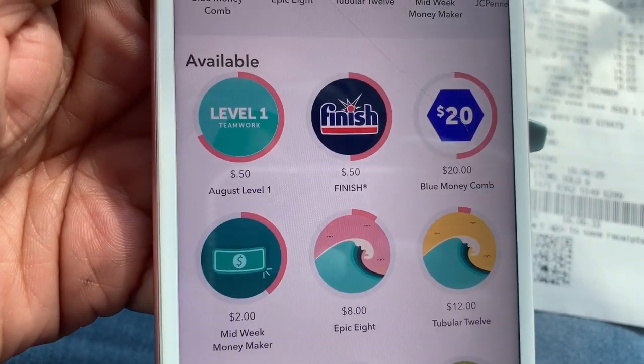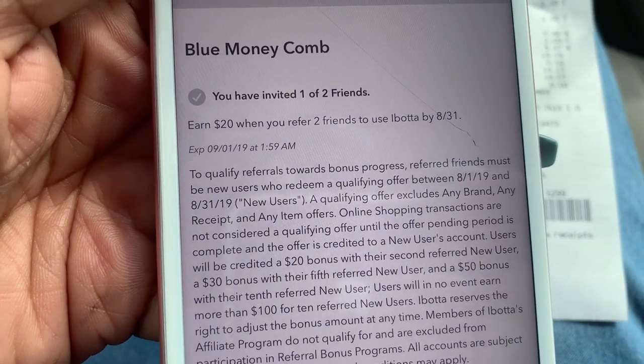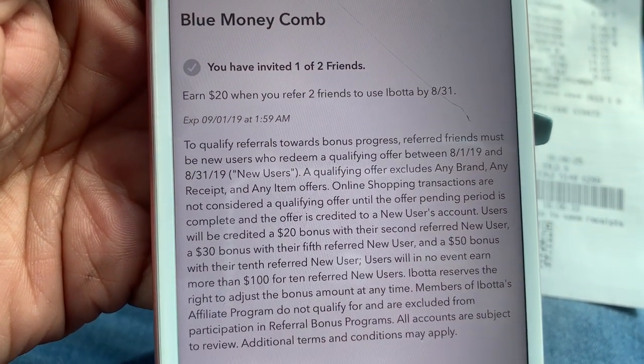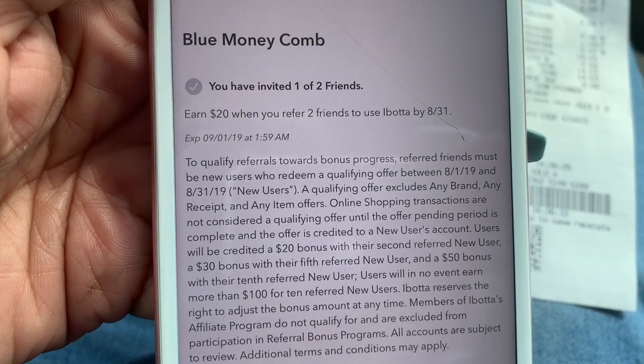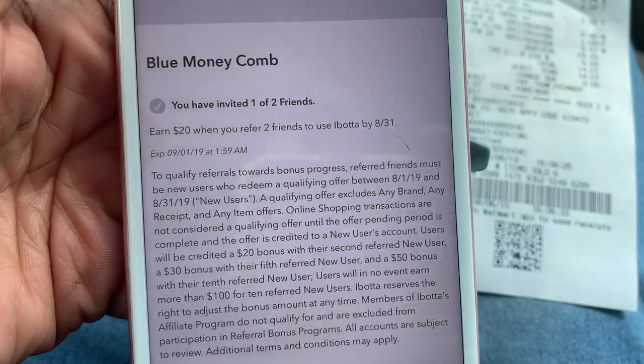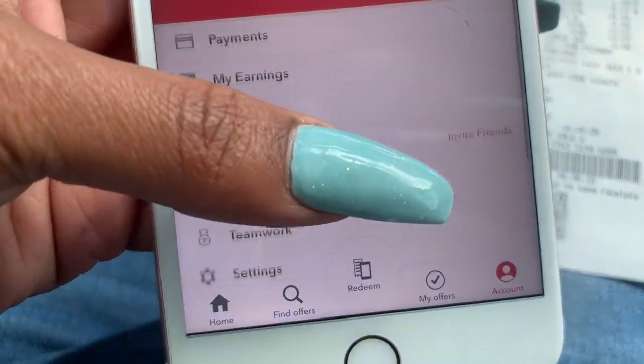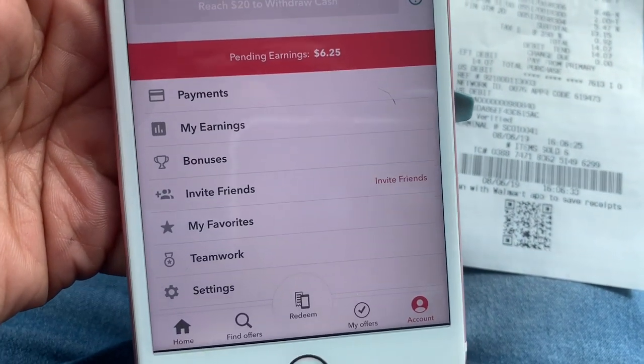So we'll see. I've invited one of two friends. Earn $20 when you refer two friends by 8:31. Okay, so I just got an email and it said verify my account. I don't know why it said that. Maybe I logged out or something.